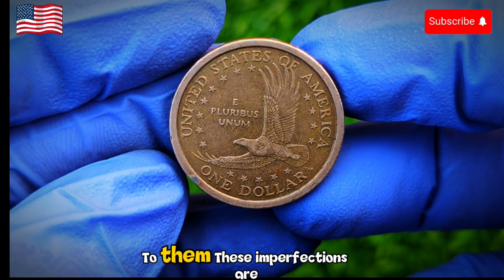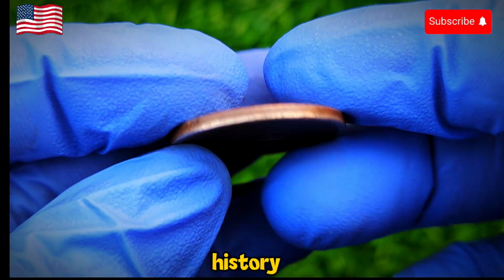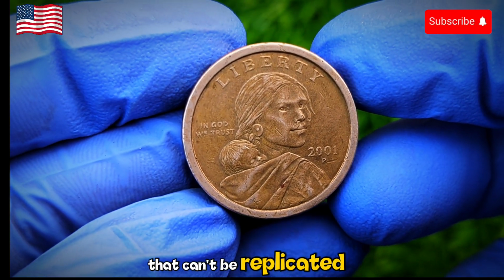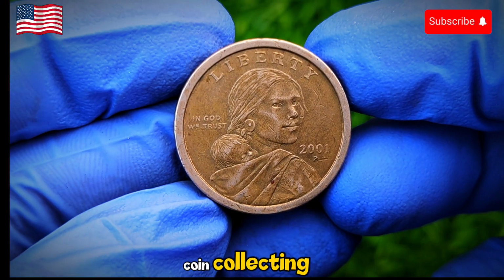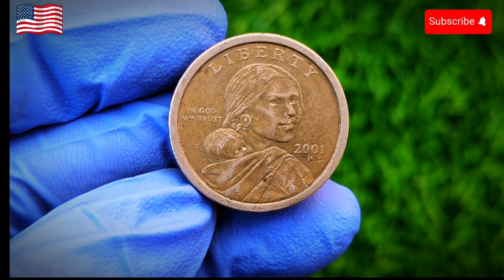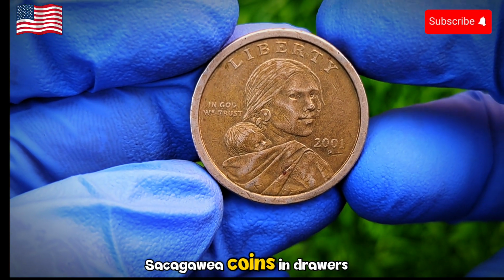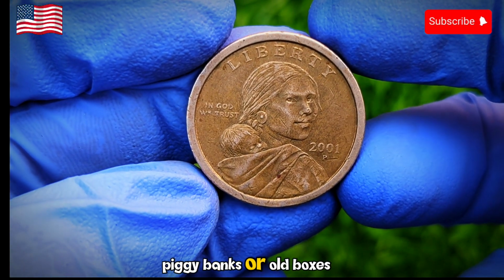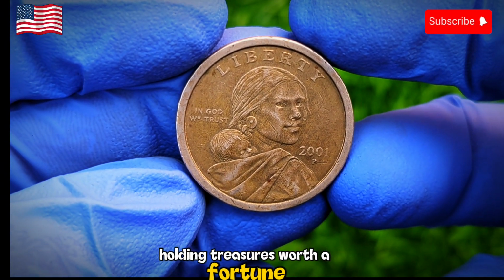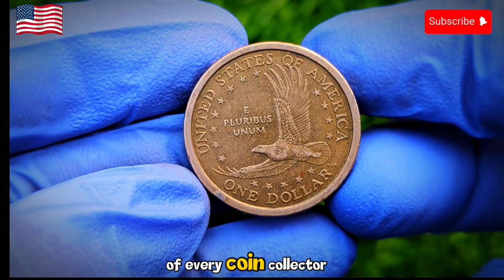To them, these imperfections are not mistakes. They are the fingerprints of history, rare signs of production anomaly that can't be replicated. And in the world of coin collecting, rarity is everything. Over the years, stories have emerged of people finding what appear to be ordinary Sacagawea coins in drawers, piggy banks, or old boxes, only to discover they were holding treasures worth a fortune. The thrill of such discovery is what fuels the heart of every coin collector.